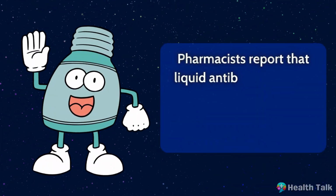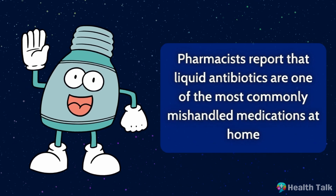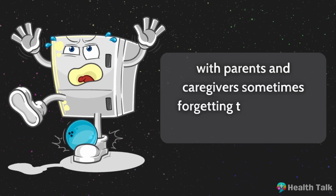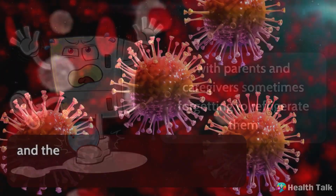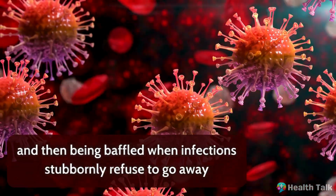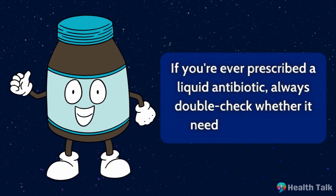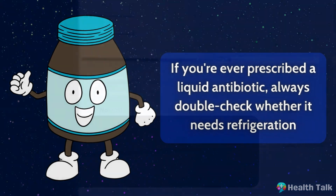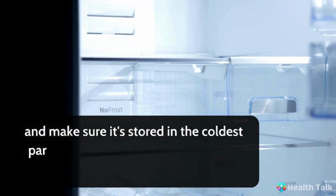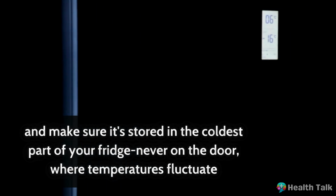Pharmacists report that liquid antibiotics are one of the most commonly mishandled medications at home, with parents and caregivers sometimes forgetting to refrigerate them, and then being baffled when infections stubbornly refuse to go away. If you're ever prescribed a liquid antibiotic, always double check whether it needs refrigeration and make sure it's stored in the coldest part of your fridge, never on the door, where temperatures fluctuate.